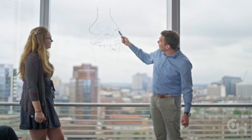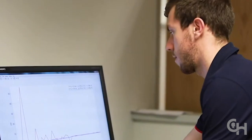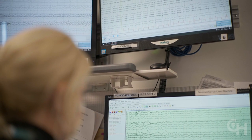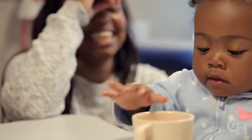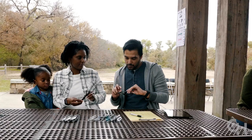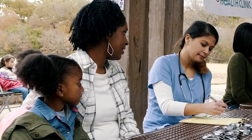CHOP is a teaching hospital, which means that we often have trainees, including students from high schools, colleges, and medical schools helping to run research studies. Students work to support the study team by collecting and reviewing data, planning the study day, and assisting in study participant visits. Community health workers are sometimes part of a research team too.